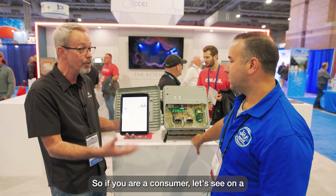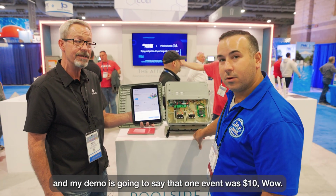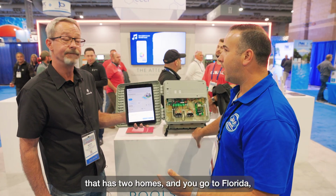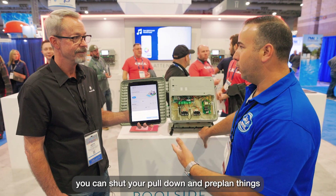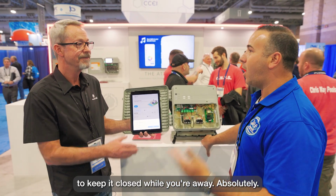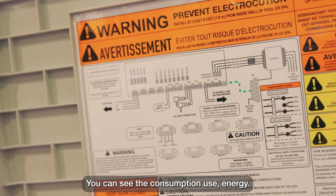So if you are a consumer, let's see. In my demo, it's going to say that one event was $10. Wow, so you can know what you're going to be spending. A customer that has 2 homes and you go to Florida, you can shut your pool down and pre-plan things and know what it's going to cost you to keep it closed while you're away. Absolutely. So if you have an Airbnb home, you can see the energy usage.